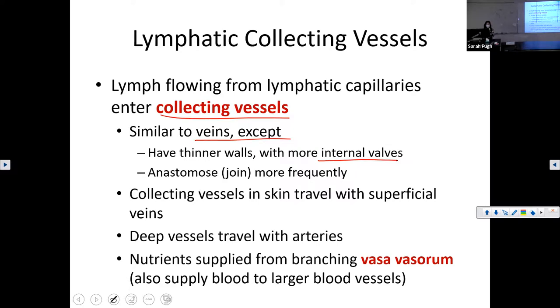A lot of times they'll travel with the veins, okay? Especially when we're looking at the skin, for example, the collecting vessels in the skin will travel with those superficial veins. Deep vessels will travel with the arteries.